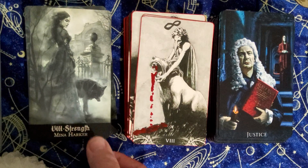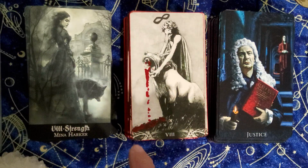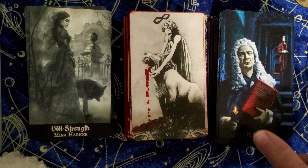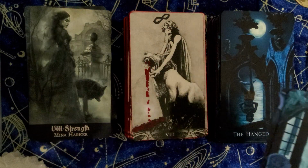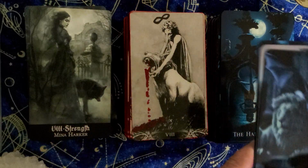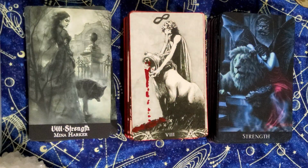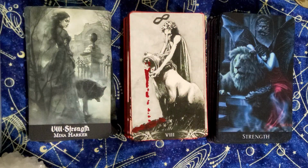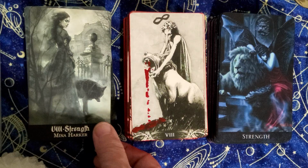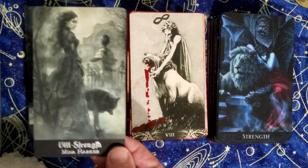Strength. Okay, so in the first two decks, strength is 8, and in the last one, justice. Actually, these aren't numbered, so I can switch them around. I tend to put strength at 11. That's just my Thoth brain. Okay, so Mina Harker. I love Mina Harker as strength. I think that was really well placed.